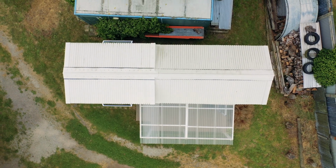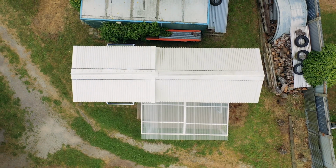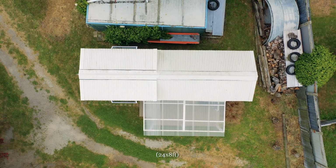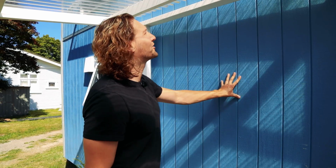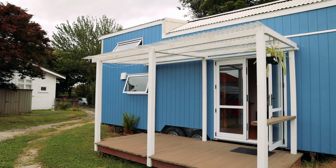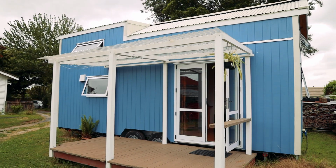And what size is the tiny house? So it's a fairly standard dimension. It's 7.2 metres by 2.4 metres wide, which is big while still keeping it reasonably easy to take on the road. Well, you've done such a great job on the exterior of the house, and I am super excited to see what you've done inside. Can we take a look? Absolutely, welcome in. Cool, thank you.